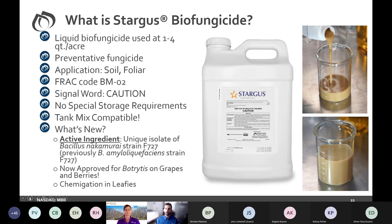The application can be used both in the soil and foliarly to help support a healthy soil microbiome and also help to prevent pathogen penetration on the leaf surface. The FRAC code for Stargus is BM02, which is a general Bacillus FRAC code. It falls in a category with many of the other Bacillus products available on the market today. The signal word here is caution, making it a very worker-friendly product.